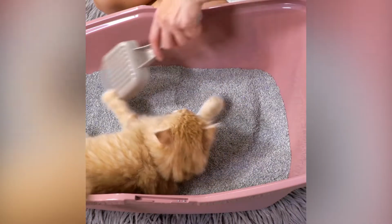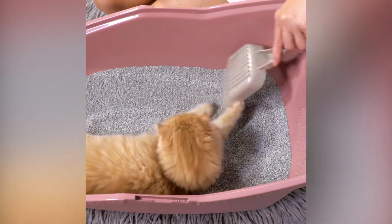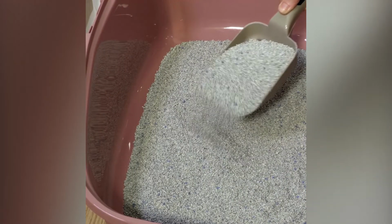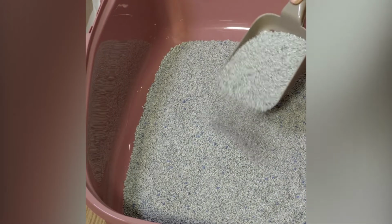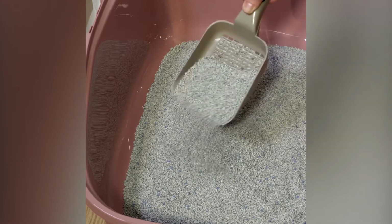So the types of litters that can cause this problem are going to be any of the organic litters, the natural stuff like the walnut shells, the wheat litter, grass litter, soy litter, tofu litter, paper litter, any of the wood pine litters. The best types of litters to make sure you prevent this risk in your cat is going to be dust-free clay litters or silica gel litters, which are not dangerous if they're inhaled.